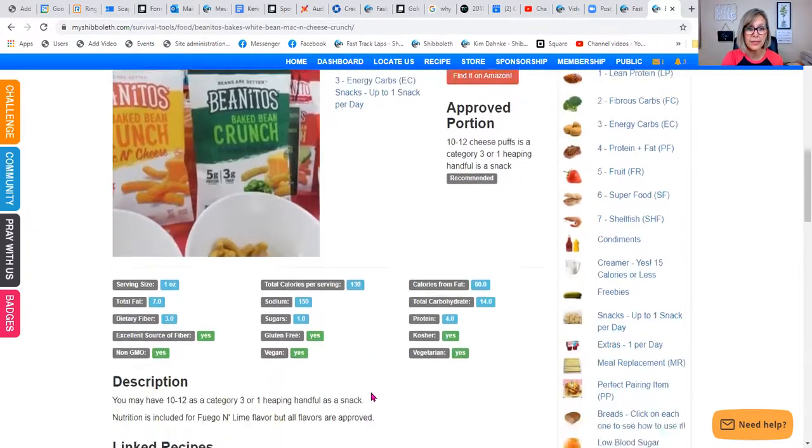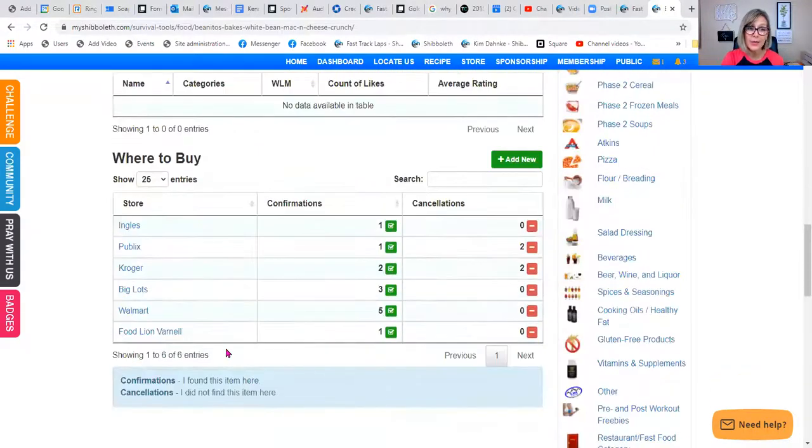But let's scroll down and let's see where other people have said it. Okay, people have said they found it at Ingles, Publix, Kroger, Big Lots, Walmart, and Food Lion in Varnell. It was pretty specific there. Yes, Betsy and Annette. Yes, you would need to have, Annette suggested a turkey and a category 2 approved bread. That's how you could have that next to a little sandwich. And Betsy said a category 1 meat and a category 2 bread. Okay, Annette said that she got some today at Food Lion.